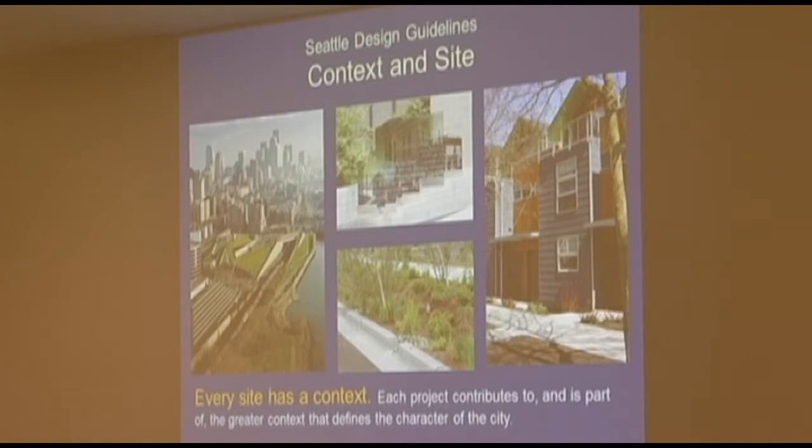Some sites are truly more important than others. You may have a site at a pivotal corner in the city that happens to be slightly elevated on a hill that everybody can see easily from 2 or 3 miles around. That's a really important site, because whatever happens on it is going to affect the entire fabric of the city.